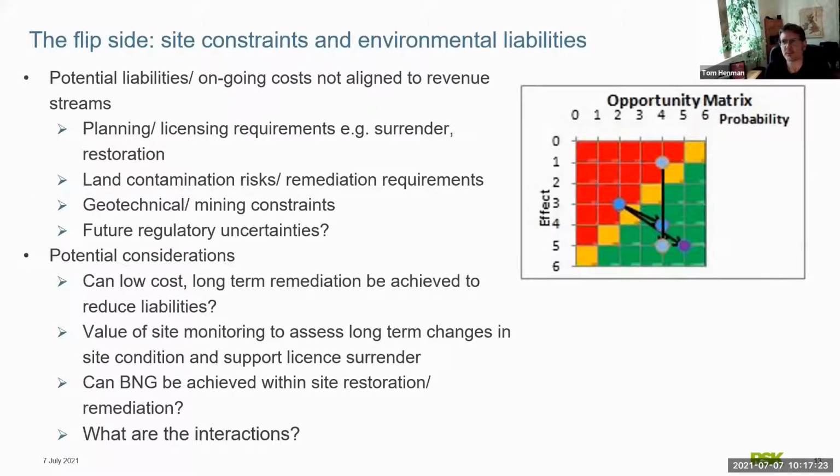Thanks, John. So we've taken you through a lot of the opportunities there, and in particular ways of generating revenue through biodiversity net gain and some of these other natural capital benefits. But we're now going to look at the flip side to that in terms of site constraints and environmental liabilities, because it's just as important to be able to understand how those affect those options and ultimately affect the revenue generation that could be obtained. So thinking about a few aspects here. Potential or known environmental liabilities or ongoing costs that aren't aligned to revenue streams.